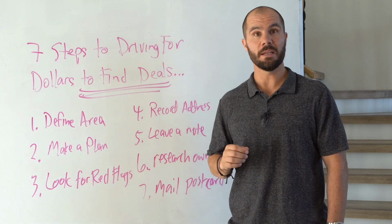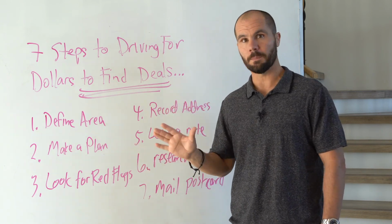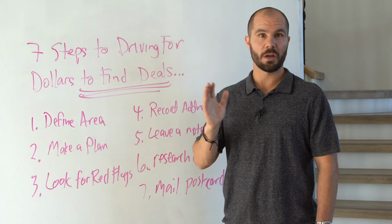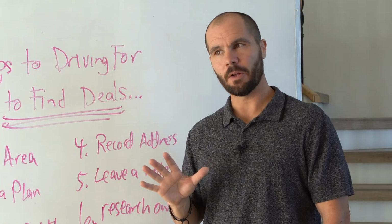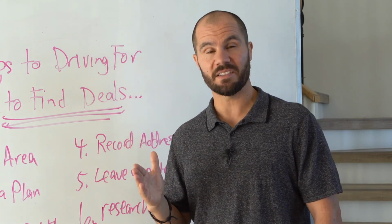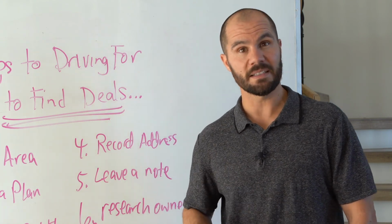Red flags would be the home is boarded up, so it's got boarded up windows or a boarded up door, neglected, so tall grass, gutters falling down, roof needs repaired. Anything that's telling you that that property is distressed. Whenever we have a distressed property, there's a high chance that there might be a motivated seller willing to sell that property to you at a discount.